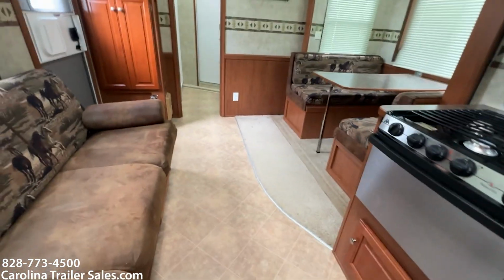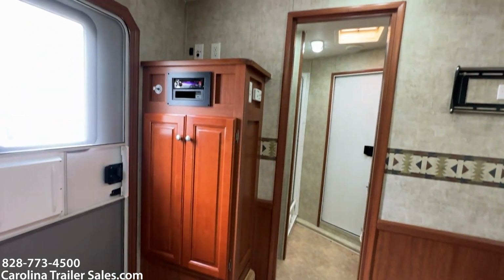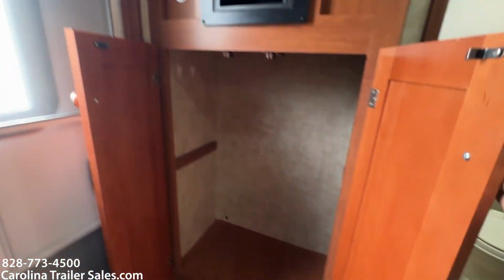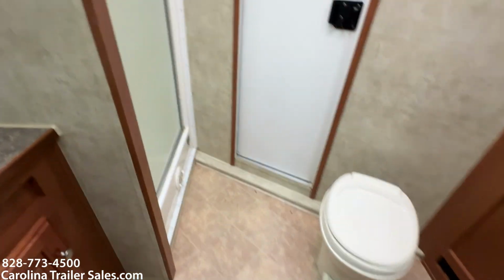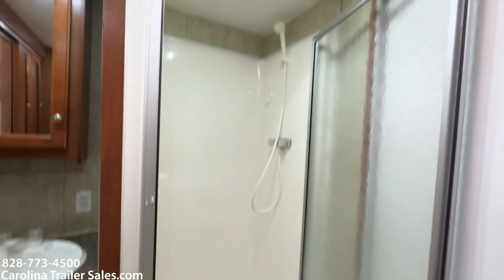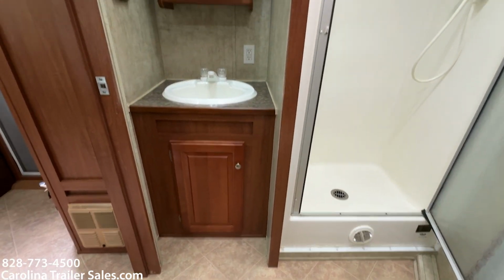The other nice thing about this trailer is the bathroom is big. It's got a very big shower. It's a squared off shower. Like I said, I can't even go through all the cabinets to show you, but there's cabinets everywhere. Pocket door to the bathroom, and the bathroom is a good size. This shower is a great size shower. So if you're looking for a trailer with a really good size shower, this is a squared off shower, and it's just a great size.